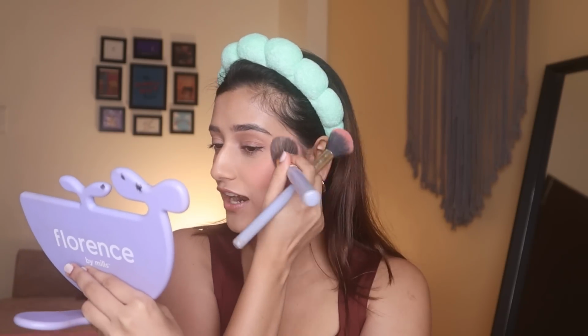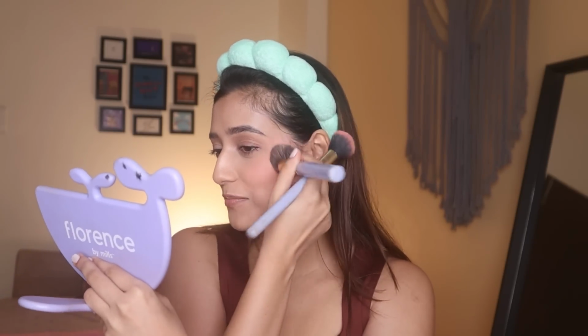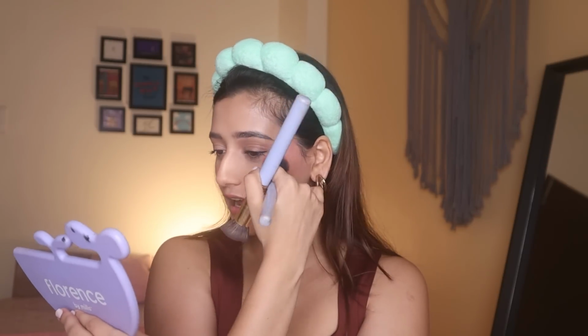Much better. This is my version of आटे में पानी डालो, फिर आटा डालो, and फिर वापस पानी डालो. Like, some blush and blend it, add more blush, then blend it. There we go. This looks much better.